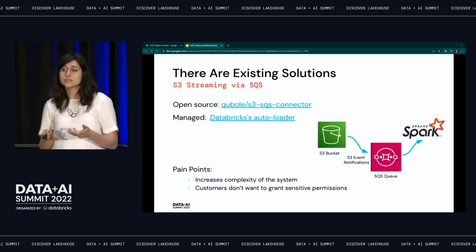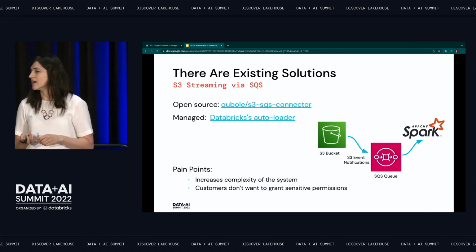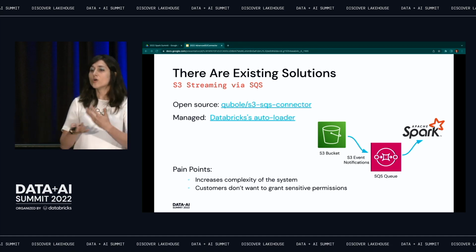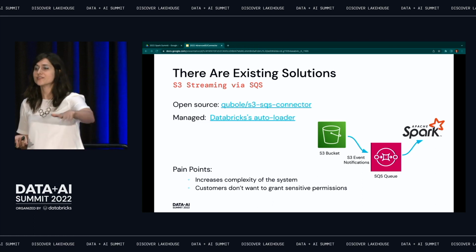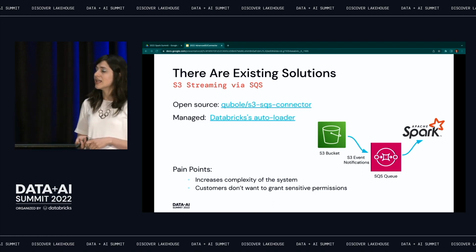Now the problem with these solutions is that, at least for our customers, setting up S3 events sometimes makes the whole process more cumbersome, and a lot of our customers struggle to do that. Also, we could have just said, you know what, just give us high permissions and we'll set these S3 events for you. But a lot of our customers don't want to do that. It's sensitive data, and they're not willing to give us the authority to do that.